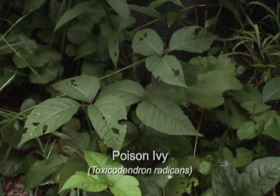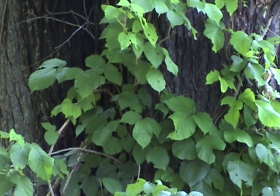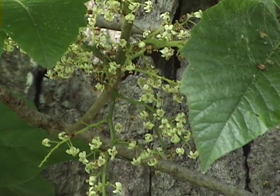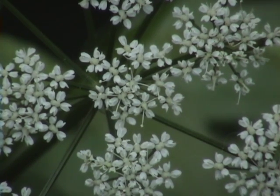The middle leaflet of poison ivy usually has a long stem, plus the plant is woodier and can grow as a vine, which goutweed never does. If still in doubt, wait until poison ivy blooms and compare its inconspicuous flower clusters to goutweed's more showy blossoms.